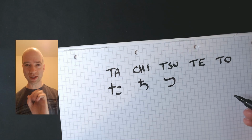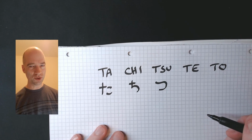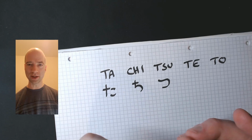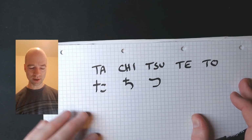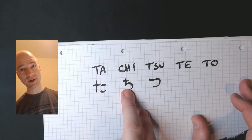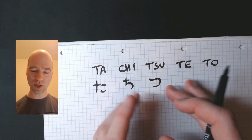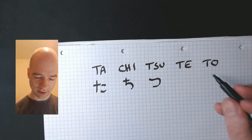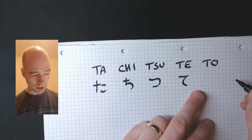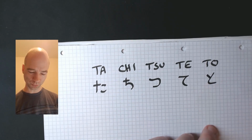So there's lots of characters that look alike, and sometimes it's confusing because you mix them up, and other times it's actually good because you can remember them by their similarities as well. So remember that Ta is like that character plus a cross, Chi looks a bit like Sa but tilted at a different angle, Tsu is like U without the line on top, things like that. Te, and finally To. Looks a bit like a Y, doesn't it?